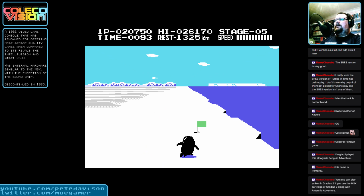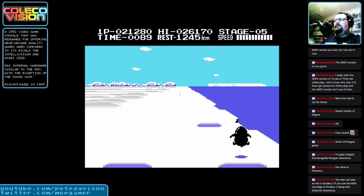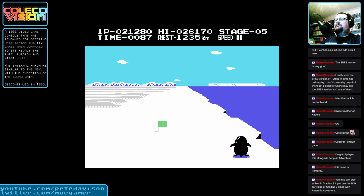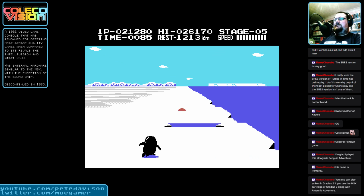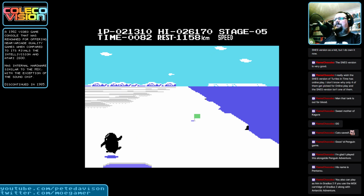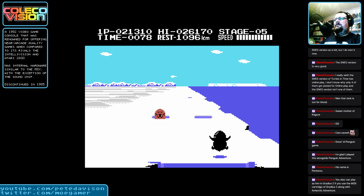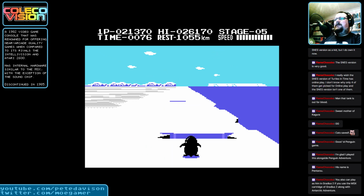There's nothing different about the holes that the seal pops out of, is there? That gives you a visual cue of when he's coming or where he's coming. I think you might just have to learn it, assuming it is a game you can learn and it's not random. I feel like this kind of game they'd make learnable.